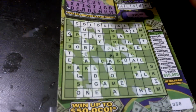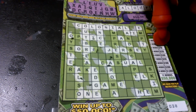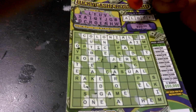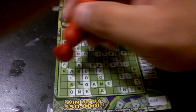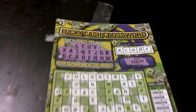$10. Looks like this is a $20 winner. O-N-E. One, edge, once, colonial. That's four words. That's $10. Did I miss a K? No. A P? No. There's another N here, but don't matter. Okay, this looks like there's an R here, but that didn't help. It looks like this is a $20 winner. I'll take it. Till next time. Later.